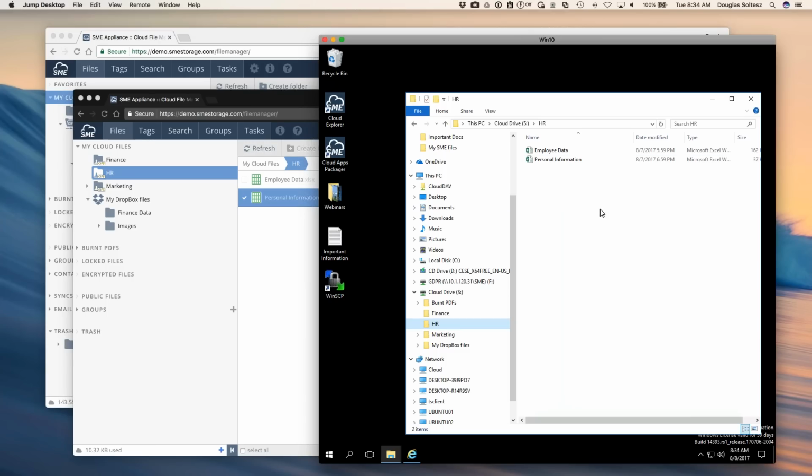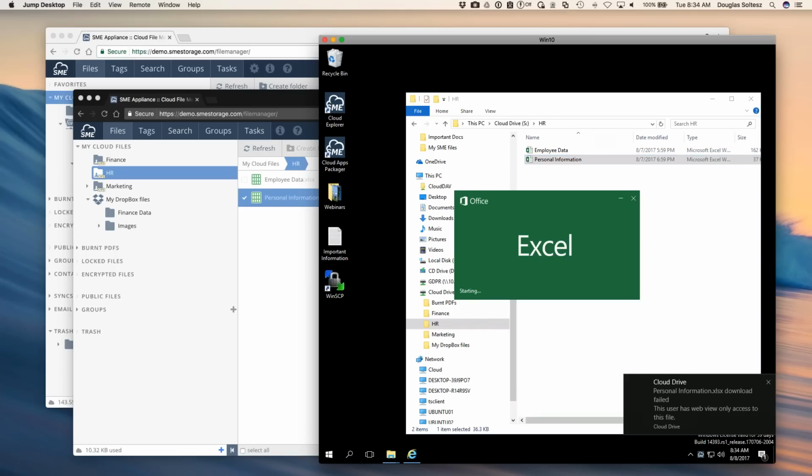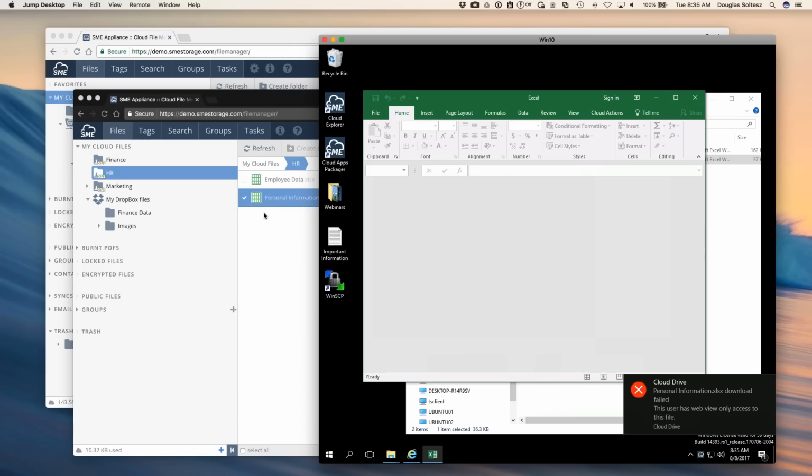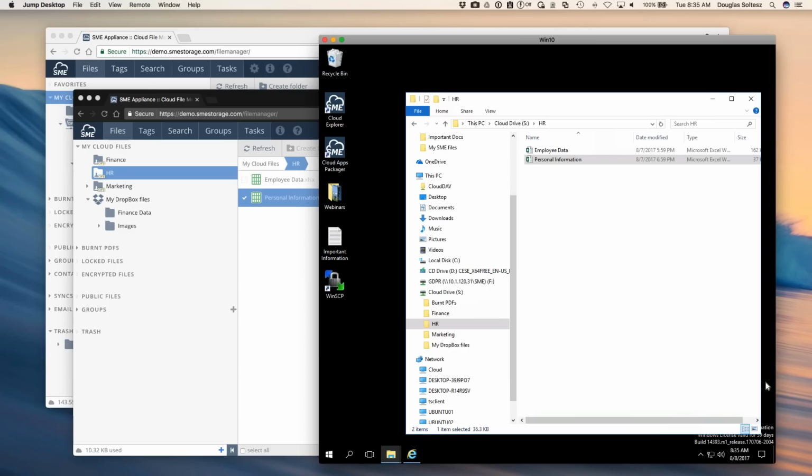Now I'm in the HR folder, and I want to work on this personal information. What we're going to see is that this has been restricted to web-only access, so I'm not able to use this information at all. If I want to use it, I'm going to have to do it over here in the File Fabric through the web view. So let's go ahead and close this and clear that error so that it doesn't come up anymore.